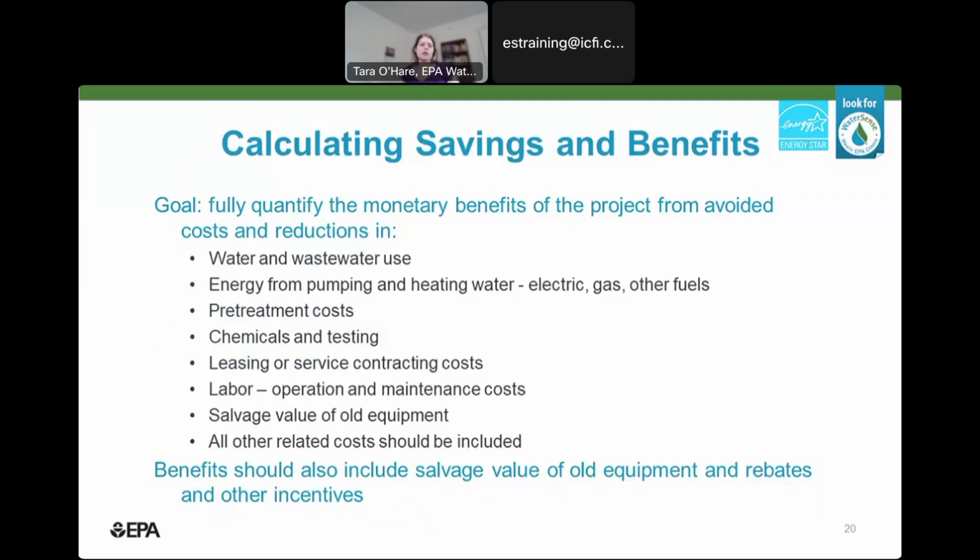So the goal of calculating your savings and benefits is to fully quantify the monetary benefits of the project from avoided costs and reductions in all of these things that are listed here. So you want to look at reductions in water and wastewater usage, energy from your pumping and heating your water and treating your water, whether that's electric, gas, or other fuels, your pretreatment costs, your chemical costs and testing costs, leasing or service contracting costs, labor, operation and maintenance costs, salvage value of old equipment, and all other related costs should be included. And the benefits should include things like the salvage value of old equipment and any rebates and incentives that you can find.